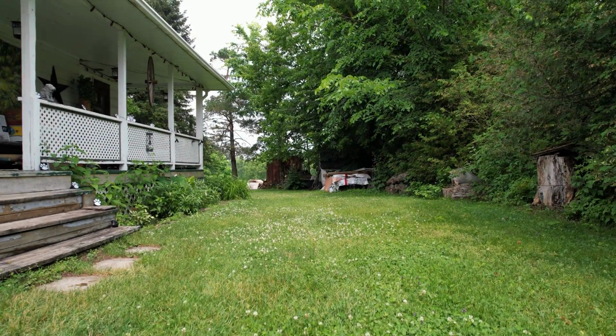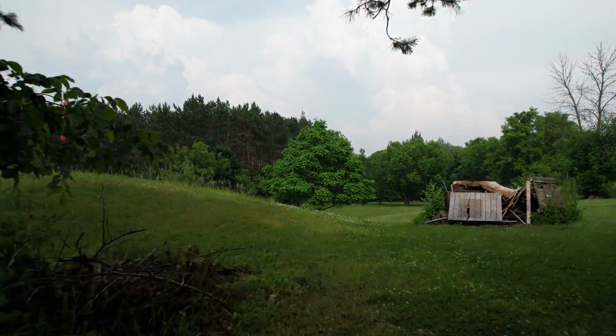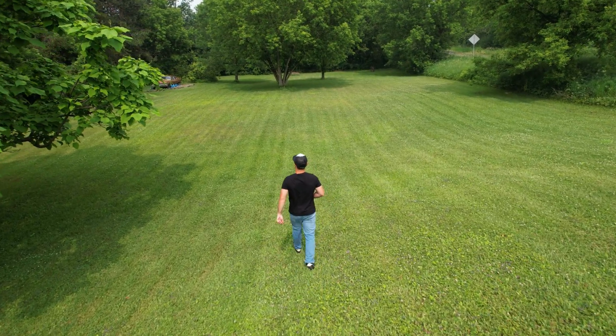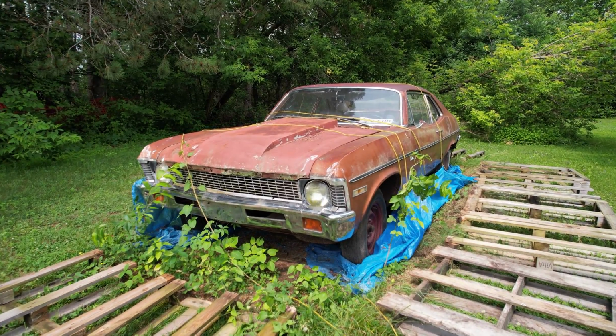All right, so here we are. It's time to go see this car. The owners were nice enough to let us come see it, even though they're not here. So let's go take a look at this thing. Today is the day to go see it. Oh, this is pretty exciting. At the same time, very nerve-wracking, right? I've been thinking about this one for a while. Wow, look at that! Oh, wow. She is a rusty girl.